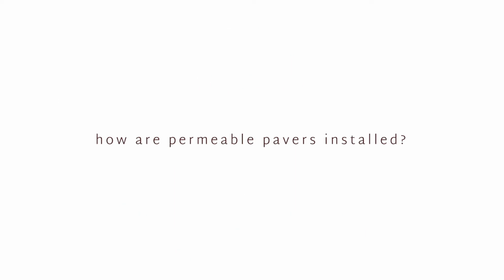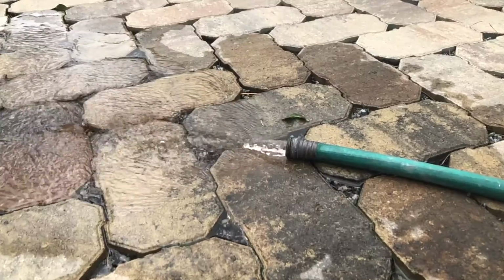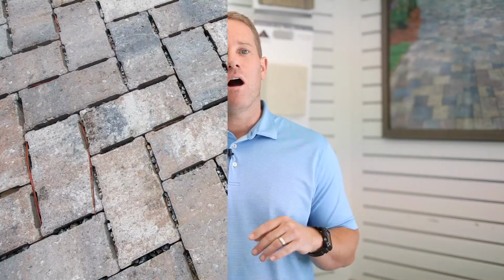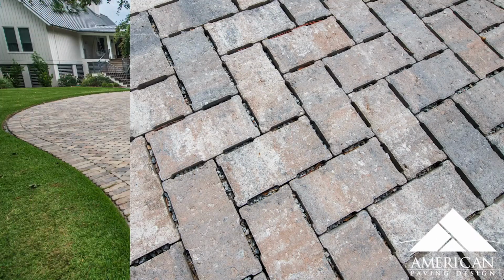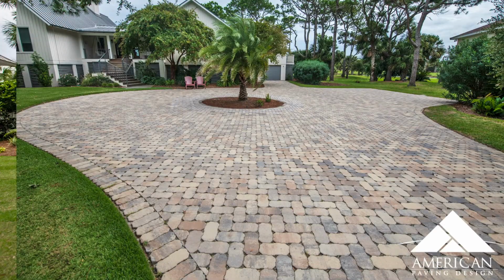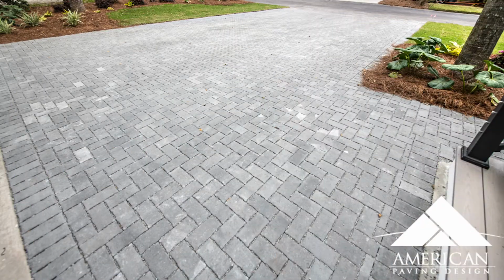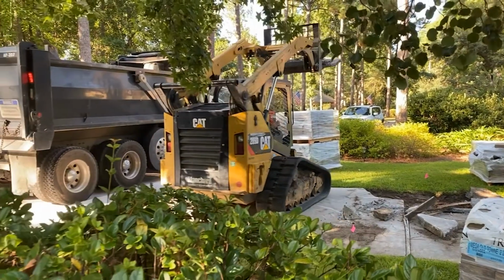People often ask, how are permeable pavers installed? That's a great question. Permeable pavers allow water to flow easily through the joints and back into the ground, making them extremely eco-friendly. Although permeable pavers look like standard pavers, they're installed a little bit differently than the regular concrete pavers. When installing permeable pavers, first our crew will remove the existing material and will grade the area correctly.